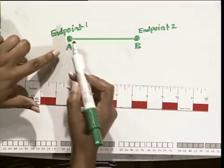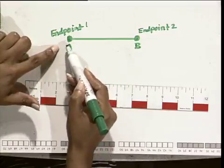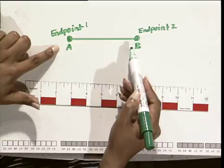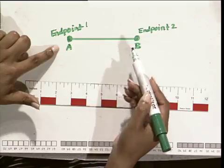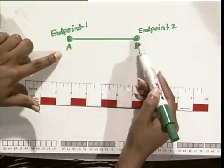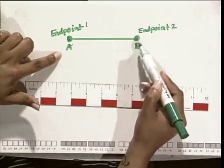We need one endpoint, right? Yeah. And then we're going to extend our line from that endpoint. So we're going to have one endpoint. We're going to label that A. And then we're going to extend that line out to another endpoint, and we're going to call that B.